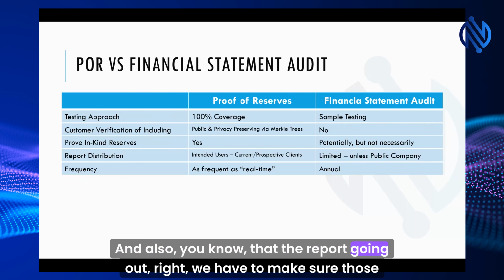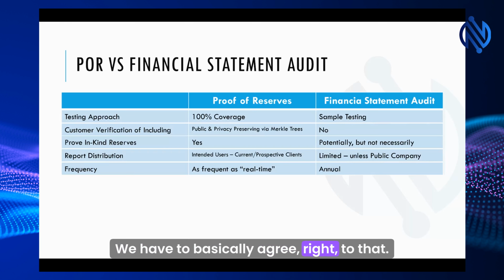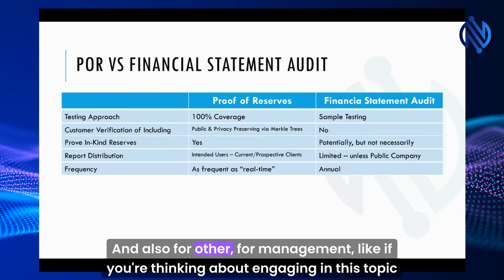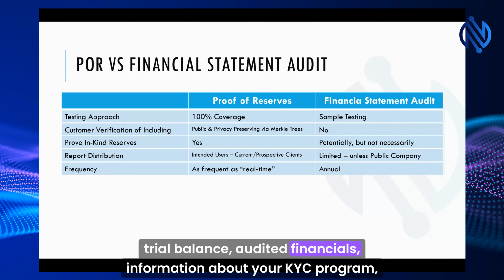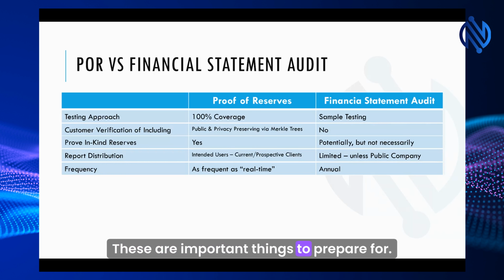Also, with the report going out, we have to make sure those reports aren't misleading, right? Management says the procedures are appropriate for the intended purpose, and we basically have to agree to that. We have to be able to say that a relatively knowledgeable intended user reading this report wouldn't draw a misleading conclusion from it. So those are important backstops for us, and also for management. If you're thinking about engaging in this topic with firms, think about that too. Yes, they're going to ask questions. You're not going to be able to get a proof of reserves engagement signed up without probably sharing your most recent financials, trial balance, audited financials, information about your KYC program, and information about the business holistically. These are important things to prepare for.